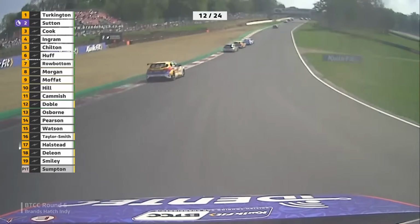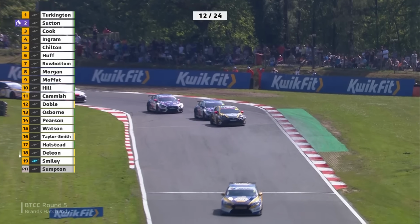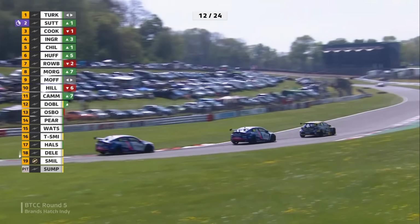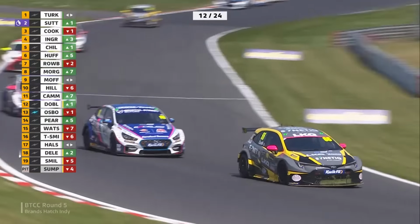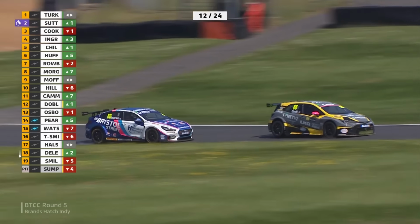Pearson in the points, which will please him, given what he was saying pre-race, except Watson fights back on the outside line. They're going to be side by side up the hill, coming down the hill in the meantime. Turkington has turned out of Graham Hill Bend, still 4 seconds clear of Sutton, with Cook in third place, but the queue behind him is building, because look, as the rather grassy-fronted Toyota is fending off Ingram's Hyundai. Tom Ingram, I reckon, for the podium is on here.